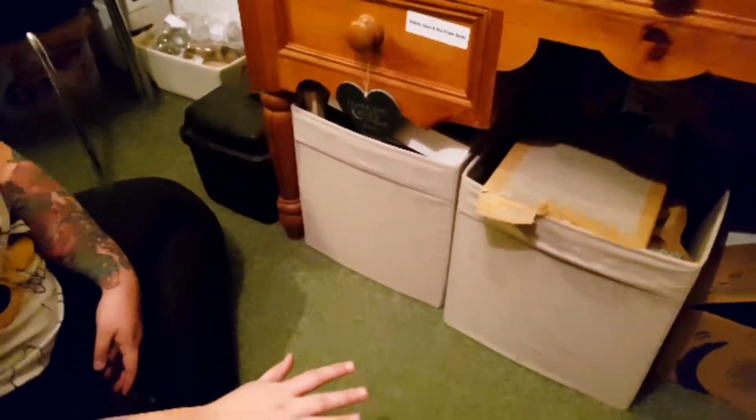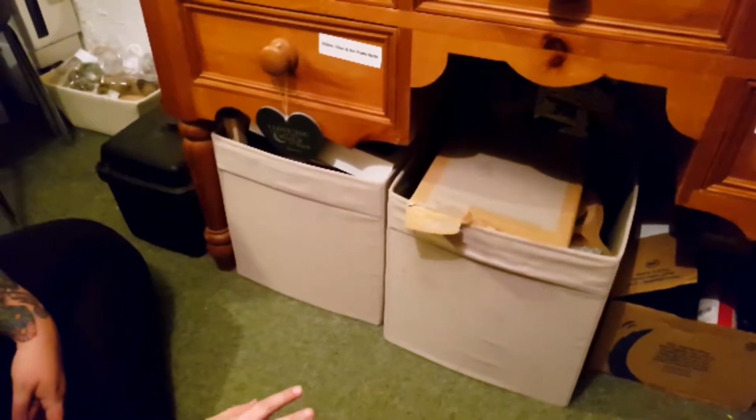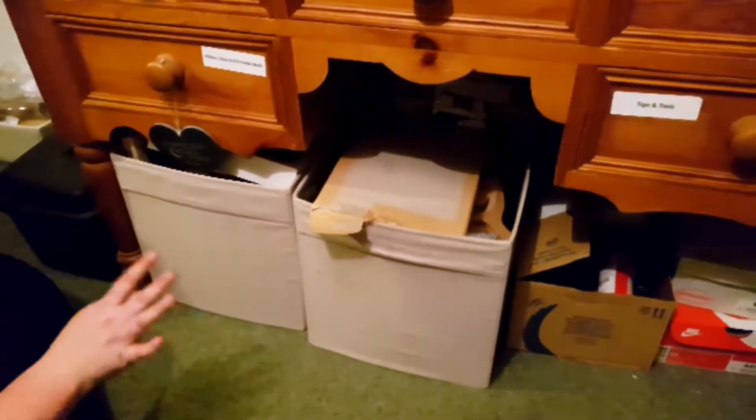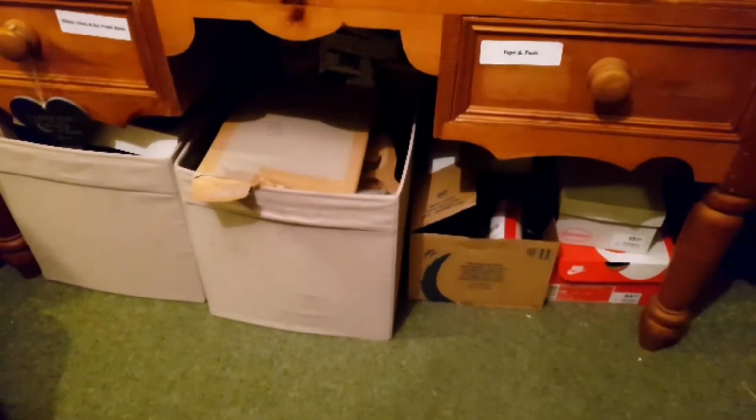It's not very good looking, but it's storage. We need some proper storage, but for now it'll do. So these two are filled with things that are made or yet to make, and we'll go through that. And then all down there is paint, which I'm about to pull out and show you.